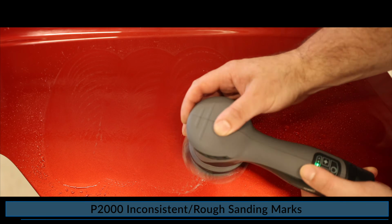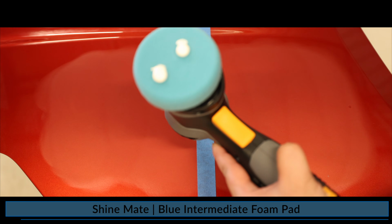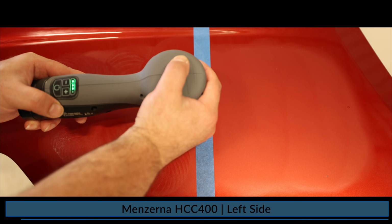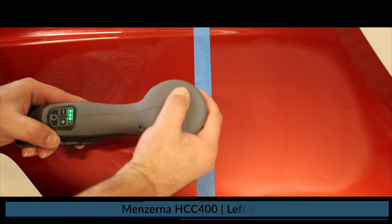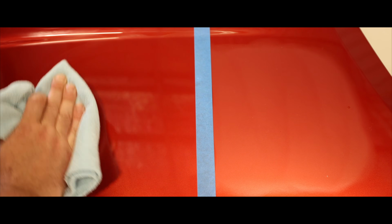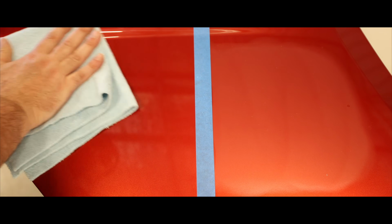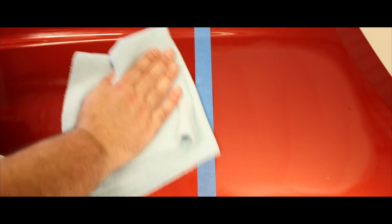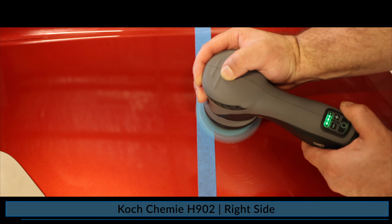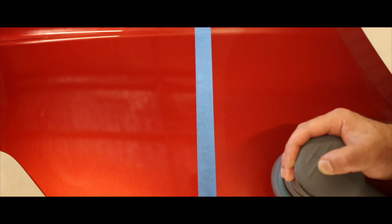Having said that, there certainly still are some differences. Menzerna HCC400 does seem to work faster, meaning if you do a quicker or shorter side-by-side polishing set, you'd typically see a little more cut or defect removal in its section compared to Koch Chemie H902. So Menzerna does, based on my testing, cut very quickly and impressively from the get-go, but it also does seem to peak and then diminish a little quicker. Whereas Koch Chemie takes an extra row of passes and a little bit more time to get to the same place, but still seems to keep producing a little more cut for longer.